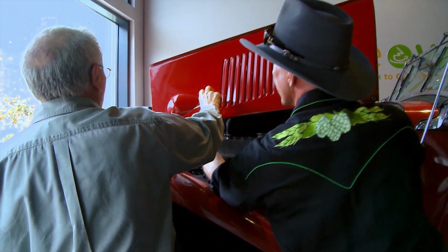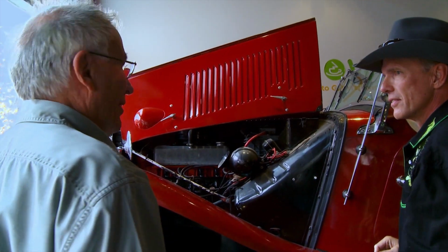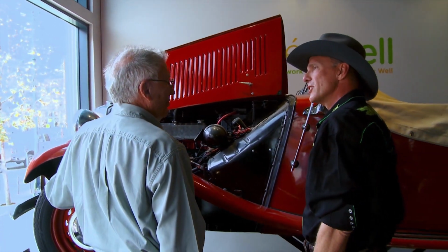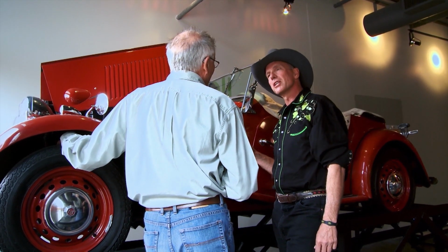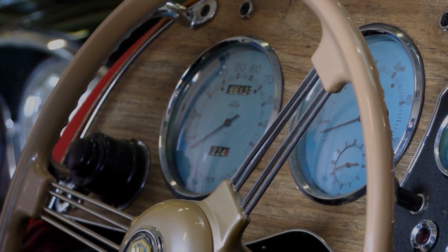Next spot, there you go. So far, it looks like things are going well with John and Alan, the owner. John's chances of getting this great car are getting better by the second. You know, I'm really excited about this car because I see that it has very low mileage on it. Right. Do you think that's the original mileage on the clock?